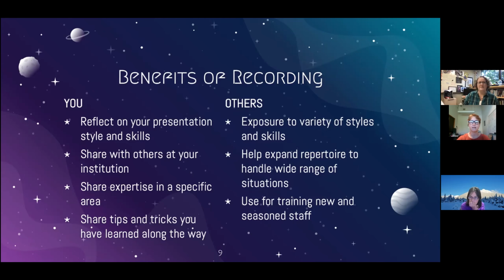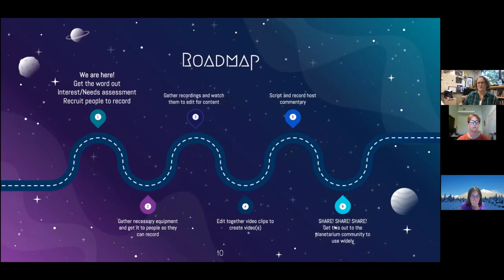So this is kind of the roadmap. I know these words are a little bit small, but the big one to notice is really this first one here. We're in the very first steps of getting this out there. We need your help to get the word out and to help us decide whether this is a worthwhile goal. Do we really want to do this? Is there an interest in doing this in the community? Will people use it and find it useful?